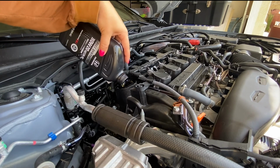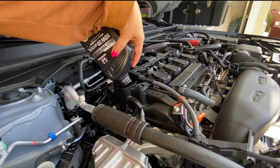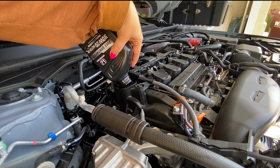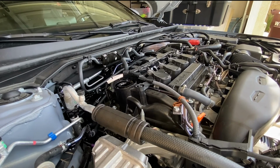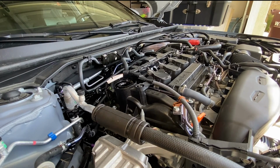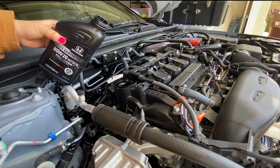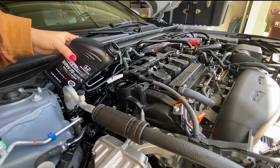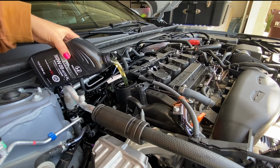Is that all I need? No, we got 3, 4, 2 more to go. Oh. How do you know how much to put in there? I didn't do it. They told me he takes this many quarts. So when I ask you how do you know how much, did you say Honda told you? Well, typically for these size engines, it's 4. So Honda told you? Yeah. I knew it was 4, but I didn't know exactly. I don't know how this motor works or the amount of oil it takes. But they recommended 4 quarts.